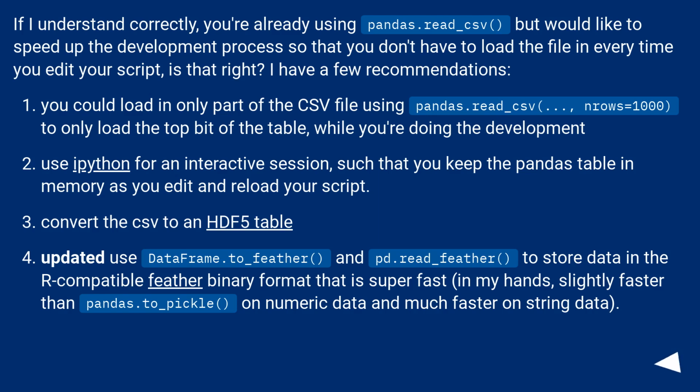Use IPython for an interactive session, such that you keep the Pandas table in memory as you edit and reload your script. Convert the CSV to an HDF5 table. Updated: use dataframe.to_feather and pd.read_feather to store data in the R-compatible feather binary format that is super fast, in my hands, slightly faster than pandas.to_pickle on numeric data, and much faster on string data.